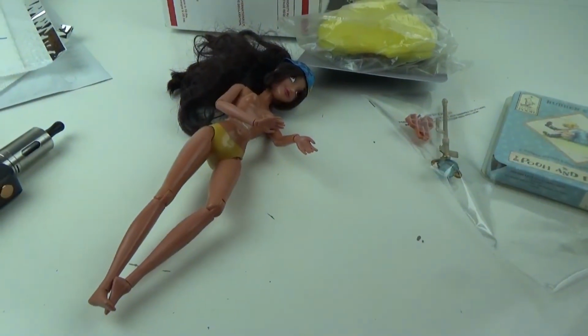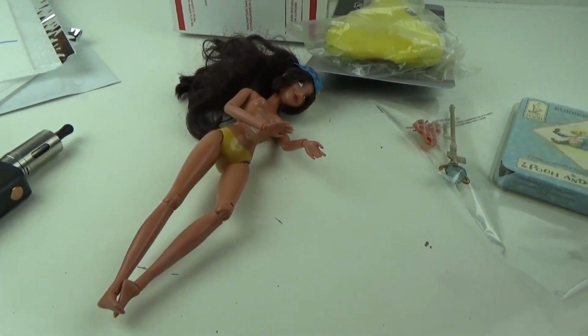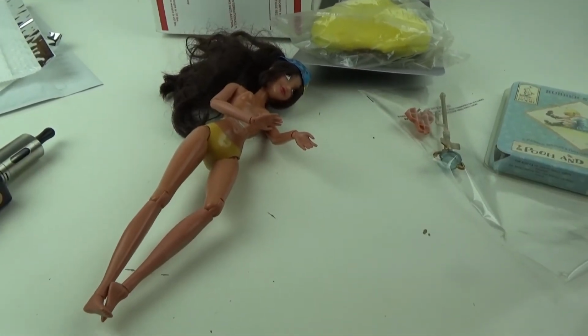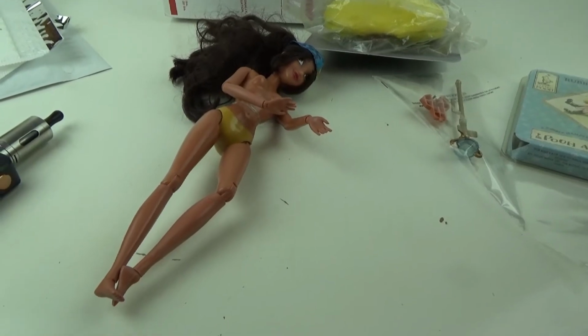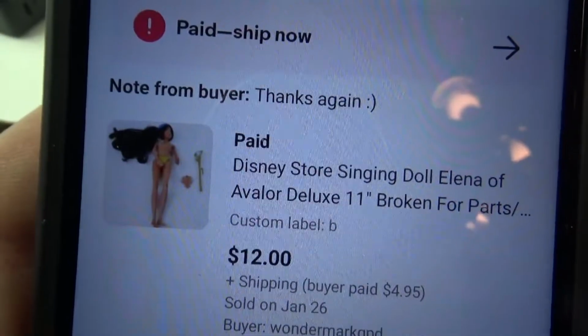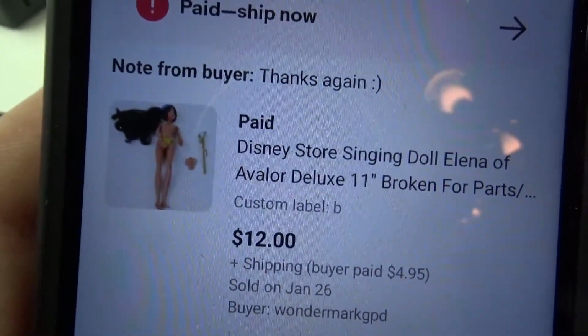Then we've got this broken Disney Store singing doll Alina of Avalar Deluxe 11-inch. I had this listed for $15. I sent out offers of $12 to try to drum up some business, and somebody accepted and paid $12 plus $4.95 shipping. It does not work.